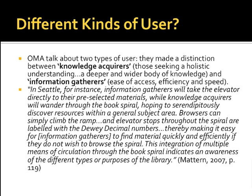Our second evidence that OMA actually thought deeply about the library's users was this quote by Matten. And Matten describes the classification system that OMA developed to distinguish between their two primary types of users. Those they termed knowledge acquirers, and these were people coming in and really attempting to deepen and widen their personal body of knowledge. And then the other group, which they termed information gatherers.